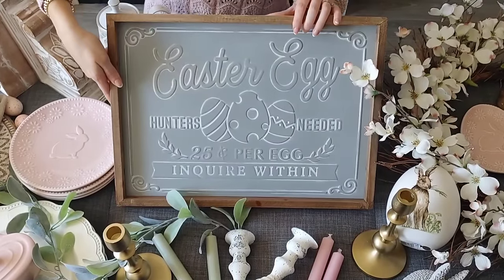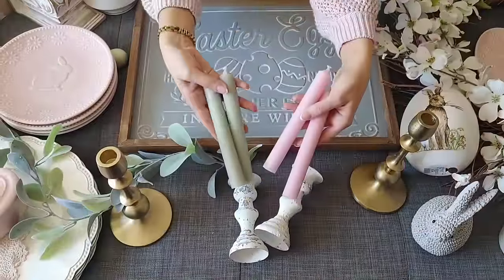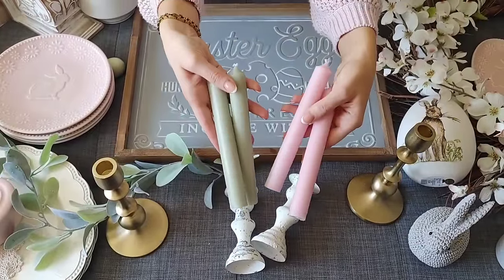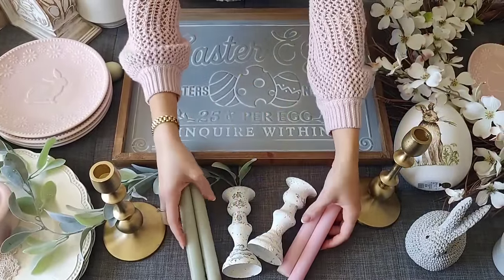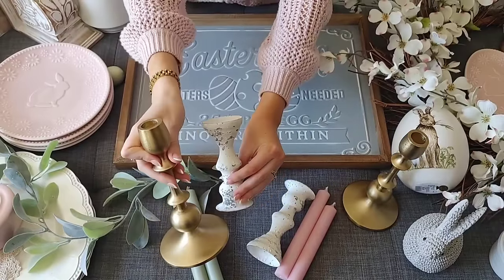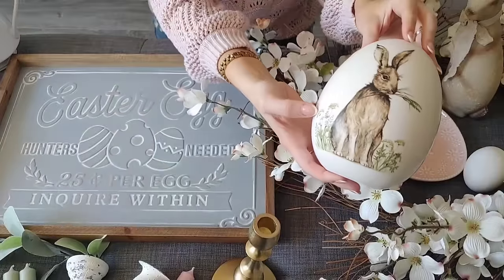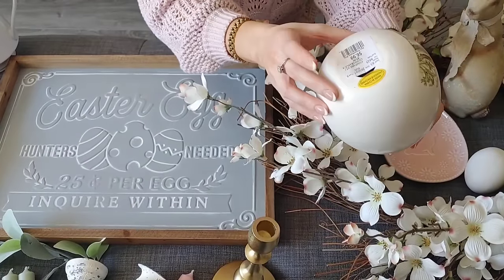I couldn't resist this cute little Easter egg sign. I love that it's in a soft gray. It's made out of tin. So cute. And then I picked up a few of these candlesticks. I knew that I wanted to incorporate the sage green with the soft pink. And I love the look of these gold candlesticks mixed with the more vintage ones. I think it's so pretty.